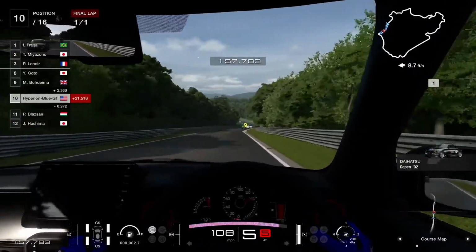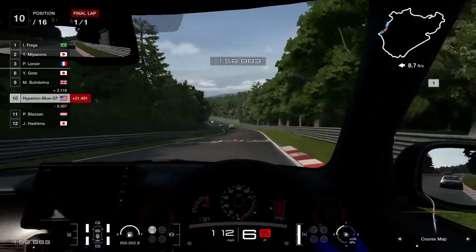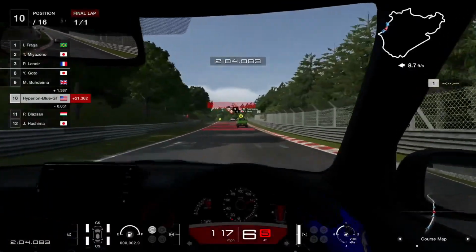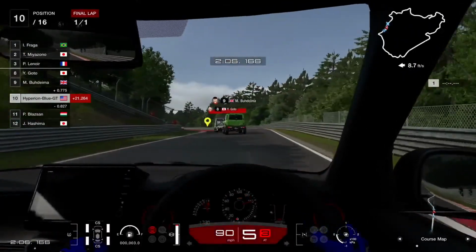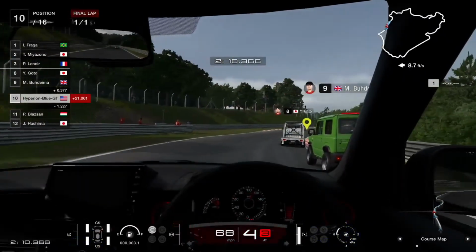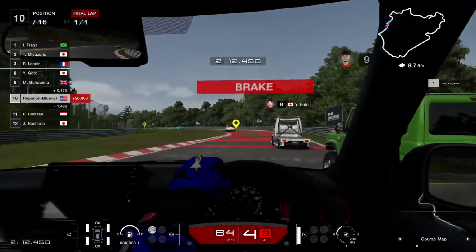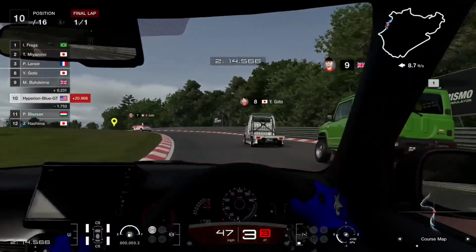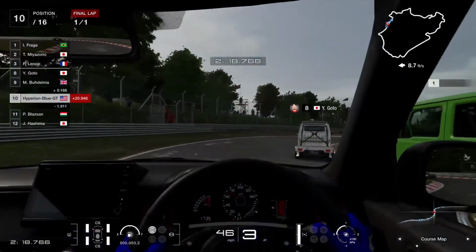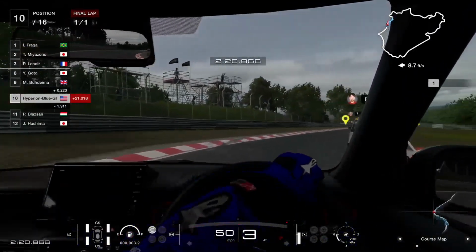Okay, going all the way. Looks like it's going to be the same 16 car grid participation for every kind of Japanese K car. But this should do very well driving in a front wheel drive layout, because its drivetrain is going to be much different from an all-wheel drive platform. And there's Yusuke Goto in 8th place. Gonna have to catch up to him.